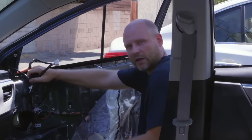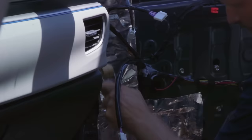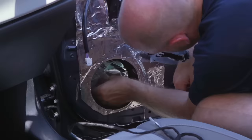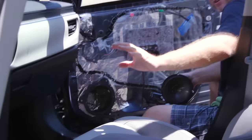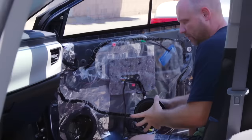And now we'll do exactly the same thing we did on the driver's side, on the passenger side. So we've already gone ahead and done a little bit of the Dynamat work, and now we'll just finish it up. Now that we've completely finished the driver's side, we're almost done with the passenger side. The only thing we haven't done is put the door panel back on and install the tweeter. But what we'll do here is go ahead and make our final connection, put the woofer in, and screw it down.